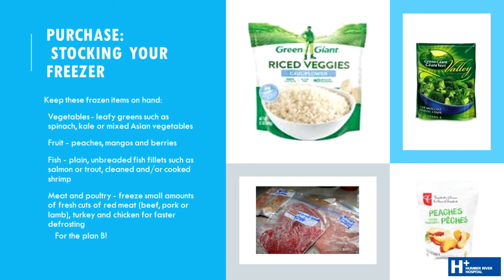It's also important to stock your freezer. Here are some good items to keep in your freezer. Make sure you have a variety of frozen vegetables, leafy greens such as spinach, kale, or mixed Asian vegetables, frozen fruits such as peaches, mangoes, and berries, frozen fish, that is plain, unbreaded fish fillets such as salmon or trout, meat and poultry. Freeze small amounts of fresh cuts of red meat such as beef, pork, or lamb, and freeze small amounts of turkey and chicken for faster defrosting.